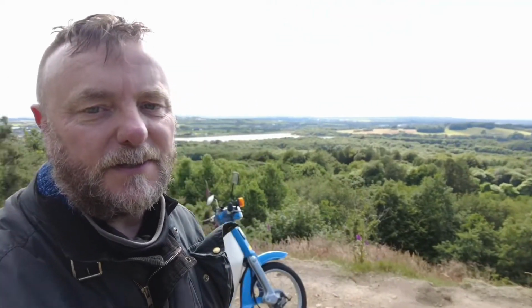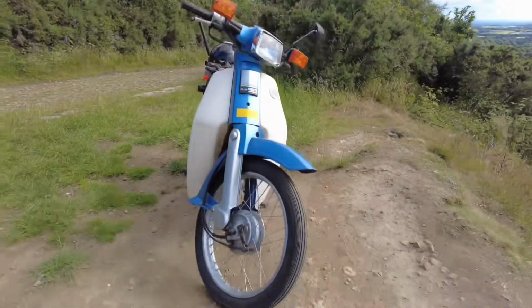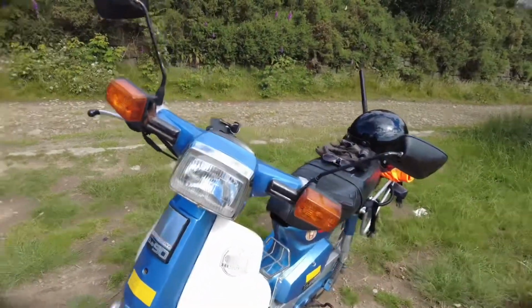So, at Dixie's Ledge there with the C90, just so you can see this thing can still get to these kind of places. Shabba. So I'll just give you a quick run round on the C90. Here we go. You'll see my forks are a different colour. They were looking a bit bad, so I did some underpainting.